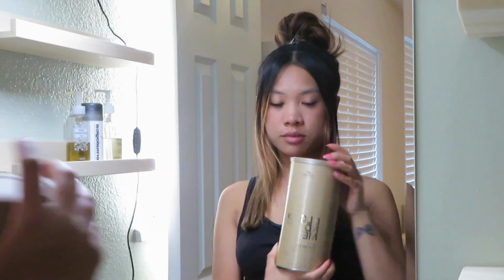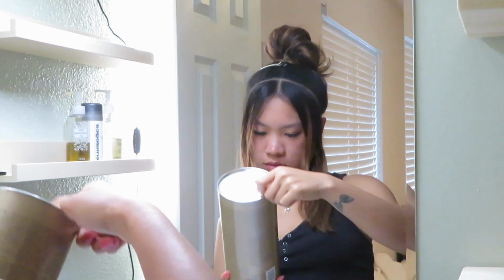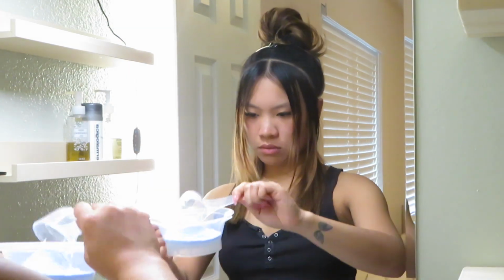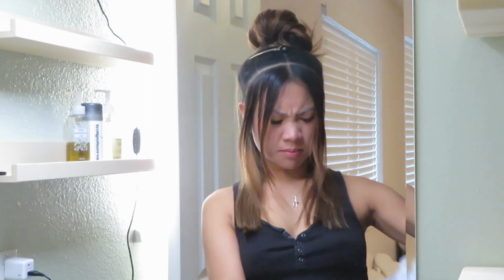On to mixing the bleach. This is the powder that I used. I believe it's called Blonde Me or something like that. This is the cup I used to measure everything out. Even for this small of a section of hair, I feel like it actually took a lot of bleach. My hair is not even that long. I can't imagine how much bleach it'd take if your hair was like super long.